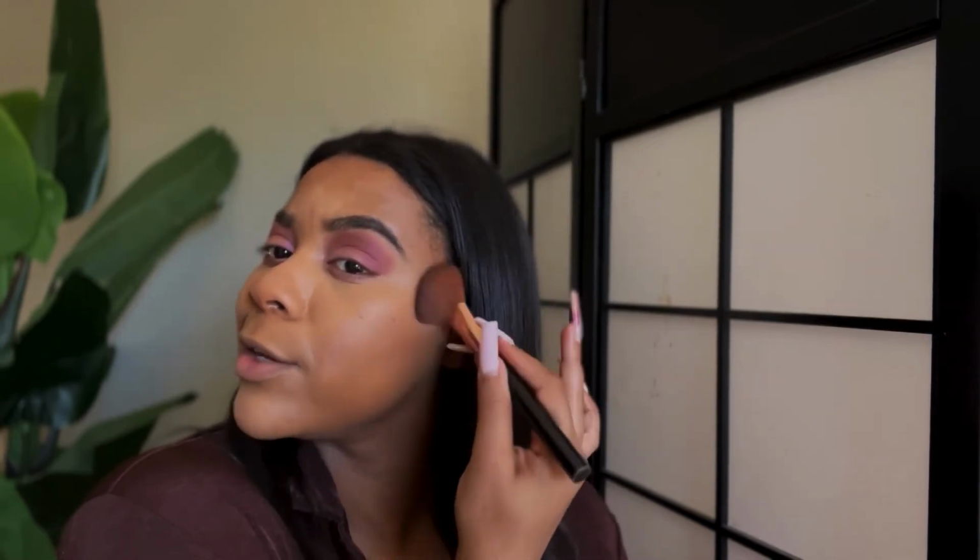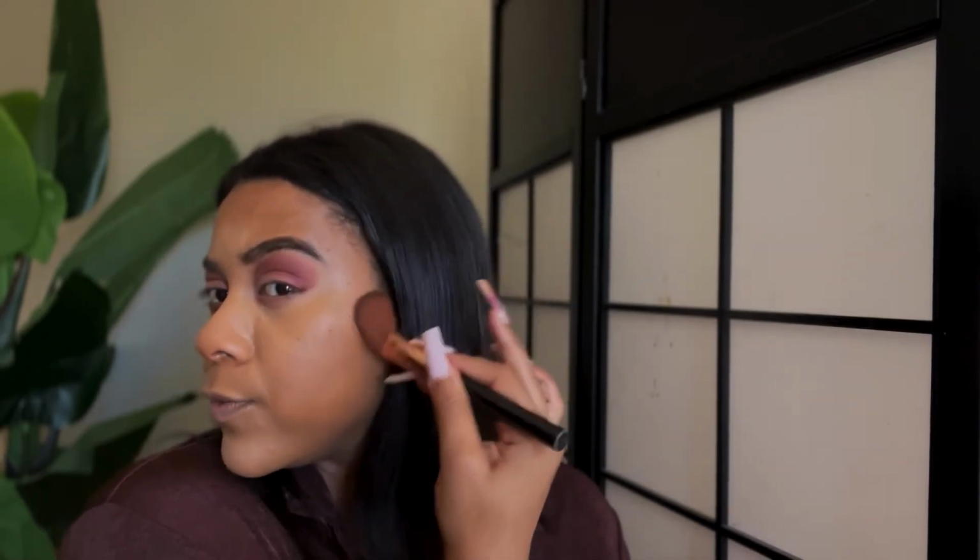I really just like a good cheekbone, if I'm being honest. I feel like a cheekbone just gives. Putting powder under my eyes is a very new thing for me. I haven't been doing this forever. Another OG, I'm going with the Sacha Buttercup. It's the Sacha Buttercup powder in this pretty yellow color.